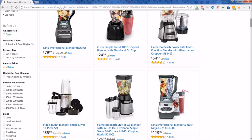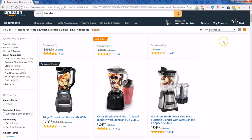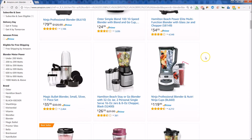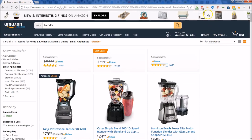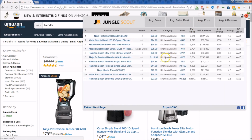Hey everyone, it's Jay-Z. Let's just have a quick review of the Chrome extension for Jungle Scout. Notice that we have done a simple search on Amazon for blenders. So here you see the list of blenders. Right up top here, you can see I have the extension for Jungle Scout. Let's click on that and you can get a glimpse at what Jungle Scout will give to you.